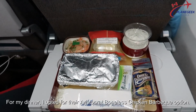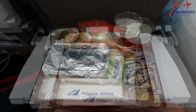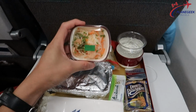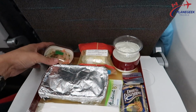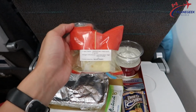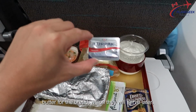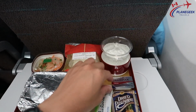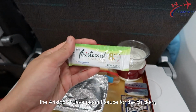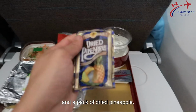For my dinner, I opted for their Aristocrat boneless chicken barbecue option. The meal tray comes with smoked shrimp on a noodle salad, a cappuccino flavored cake, butter for the bread, which they will serve later, the Aristocrat Java peanut sauce for the chicken, and a pack of dried pineapple.